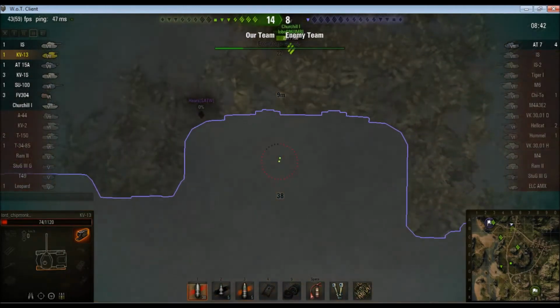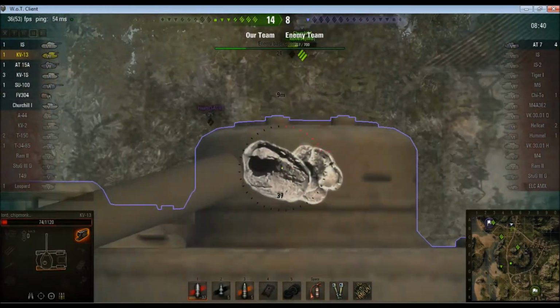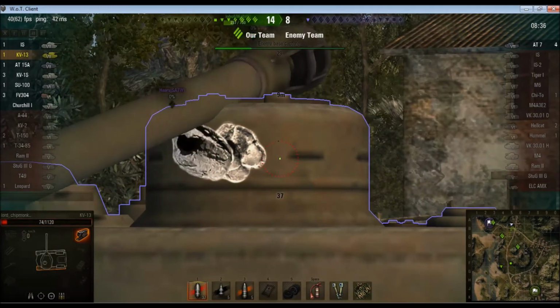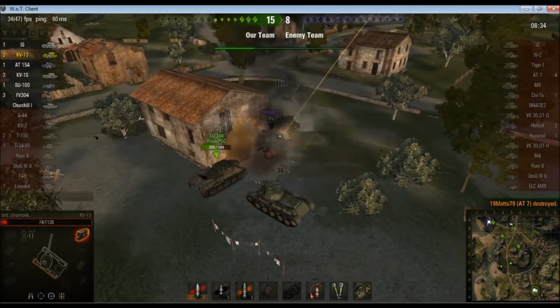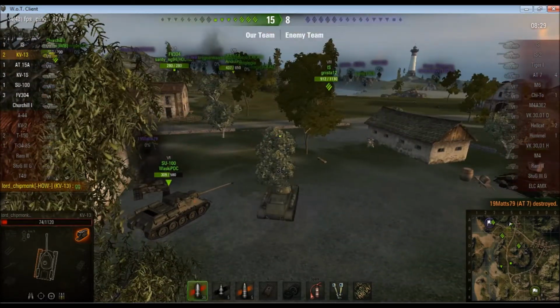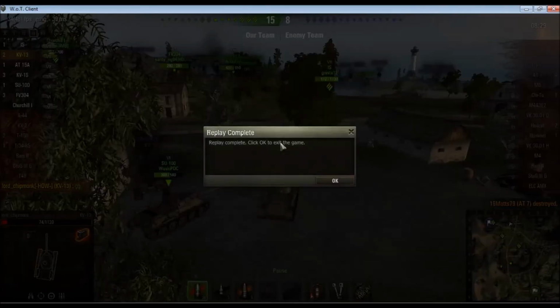SU-100 actually bounces on his rear arm by the look of it. Put another shot in, and he appears to be trying to wedge himself in such that he can make sure he gets this kill or something. But there we go. I actually end up with the kill myself, and that was the game. And I just wanted to highlight, A, the armor on this thing's pretty good, B, the mobility is fairly respectable, C, the gun depression is frustrating.